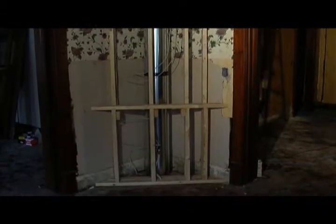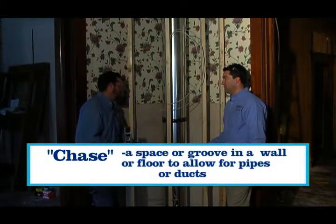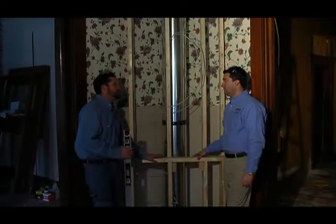What we did, we had to get some duct work upstairs, and rather than having an ugly pipe exposed in the middle of this nice room here, what we did is built what's called a chase to hide the duct work, and instead of boxing it in and just making a square, we went in an angle to soften this corner up a little bit.